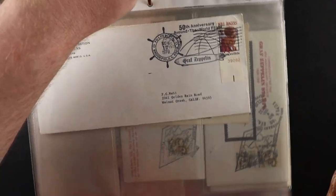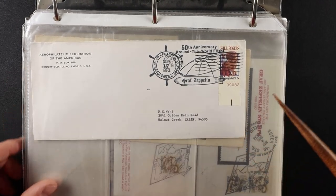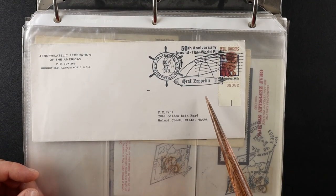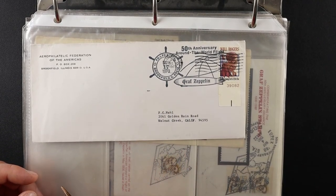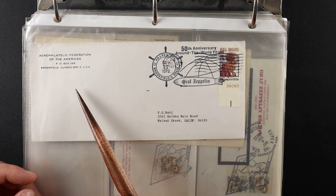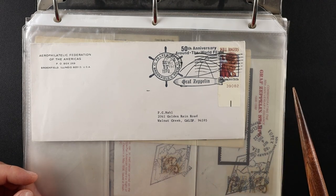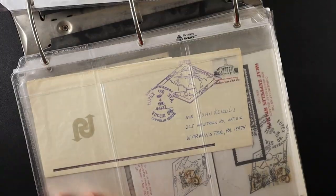So, moving on, what's next? I haven't even looked at this binder for 6 months or something. I have no idea what's in here anymore. A bunch of Zeppelin covers, that's all I can say. 50th anniversary Around the World flight with a Will Rogers stamp, 79. This one's Brookfield, Illinois. And it looks like it's sent from the Aerophilatelic Federation of the Americas in Brookfield to Walnut Creek, California. Cool. Nice little cover. I'll keep it like this.